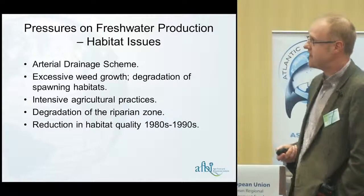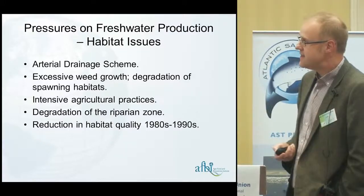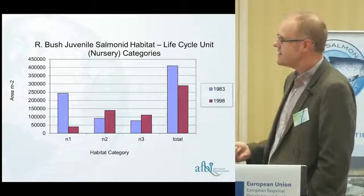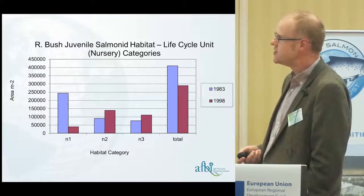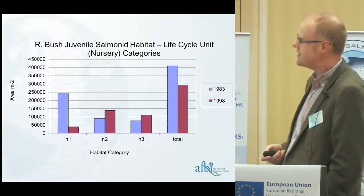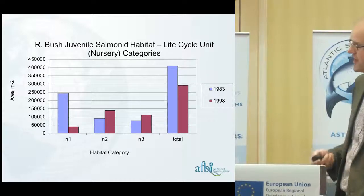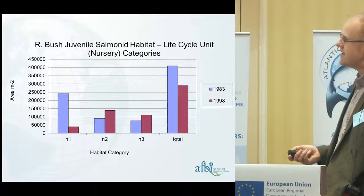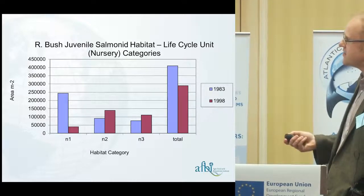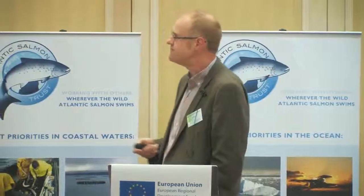We have intensive agricultural practices, particularly in the lowland parts of the river, and deterioration of the riparian zone as well in many places. And this is just some data to indicate the reduction in nursery habitat that was detected over a 20-year period, comparing habitat data derived from full catchment walkover surveys, looking at good quality nursery through to more moderate quality nursery. And you can see there was a reduction in quantity and quality of nursery habitat over that period of time.